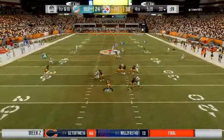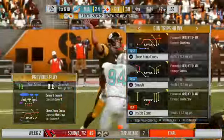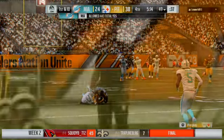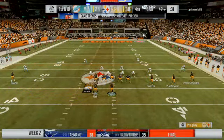After the interception, here's Roethlisberger. It's complete to Brown, right side. And getting this just shy of midfield, they'll spot it at the 49. That play going for 16 yards to start the drive, first down. So one play, and they're already just shy of midfield.